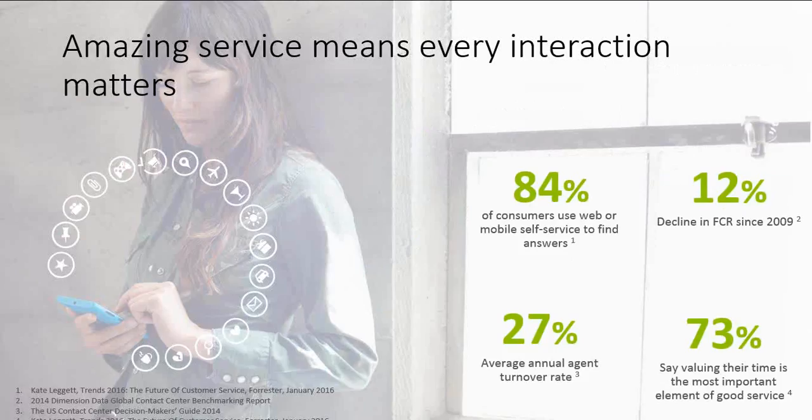At the same time, it is more important than ever to reduce onboarding times and provide the types of tools that you will need to make new agents as successful as tenured ones. And now, with 73% of customers saying that valuing their time is the most important element of good service, by introducing on-site service delivery, we're allowing organizations to extend that efficiency just beyond the agent.